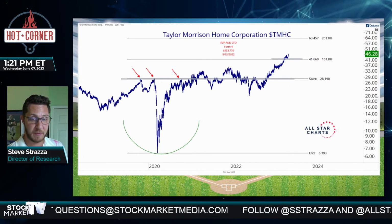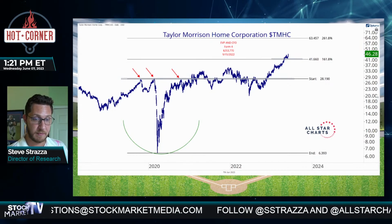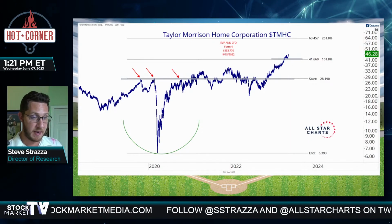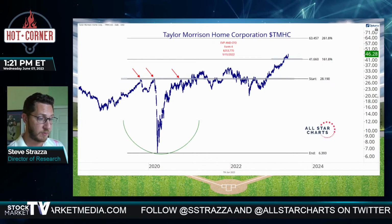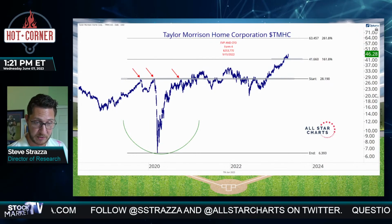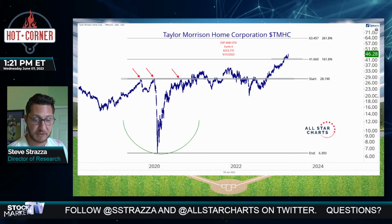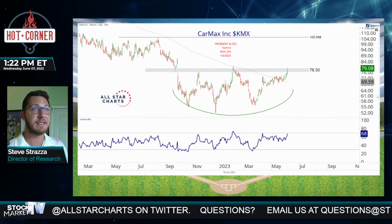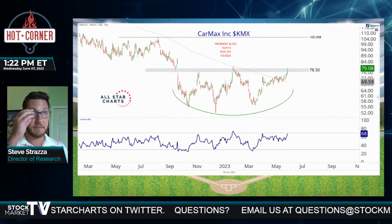I just pulled up a little charting platform here. I just pulled up a relative trend of Taylor Morrison homes versus home builders. This thing has been just surging higher. It's pressing to its highest level since like 2014. So everything is there. The relative trend, absolute trend, really nice chart, clear level there. Get in, do it.